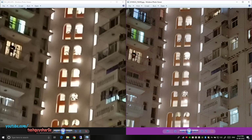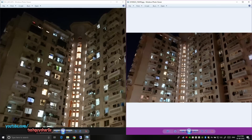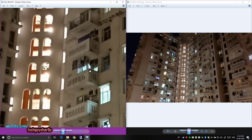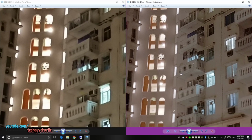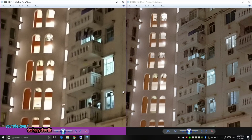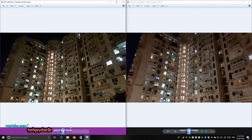And considering both of these phones are very similarly priced, I would rather go for the Samsung rather than Sony, because I sometimes shoot low light pictures and I would like to have much better quality compared to just going for the brand. Yeah, even you can see it over here in these front railings. The Samsung does give you a much clearer picture.